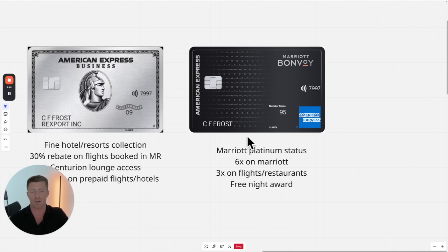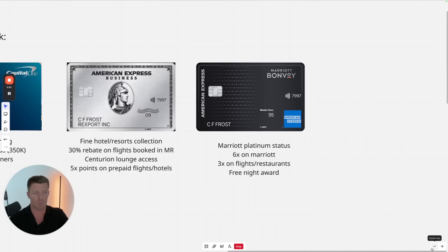So just by holding this card, we have a very significant status at Marriott. We get 6x points on all spend at Marriott and 3x on flights and restaurants. These are all points that are credited to our Marriott Bonvoy account. Okay, and you get a free night award, which is great.